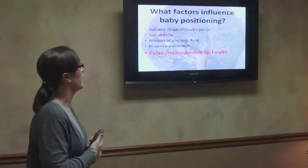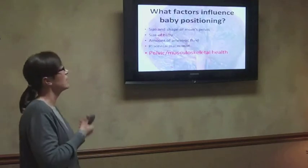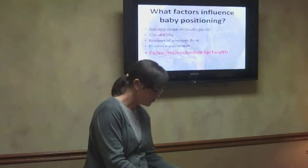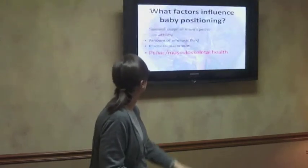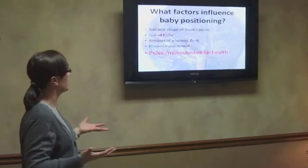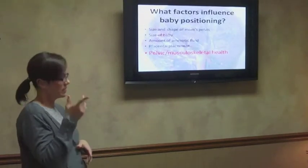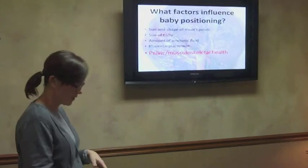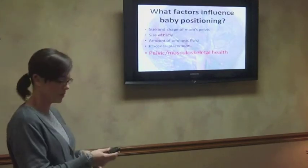All right, so what factors influence the baby's position? The size and shape of your pelvis. I'm going to name them and then go through it. So the size and shape of your pelvis, the size of the baby, obviously the amount of fluid, the placental placement, which Abigail mentioned, and then your pelvic and musculoskeletal health, which Dr. Linton is going to talk about.